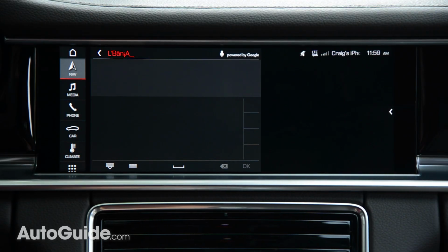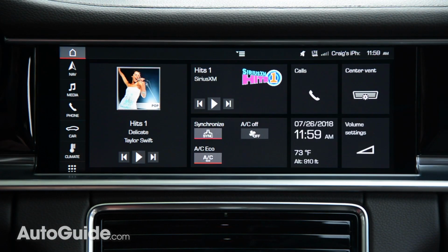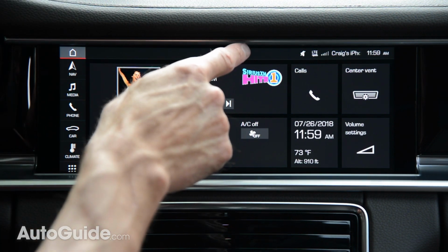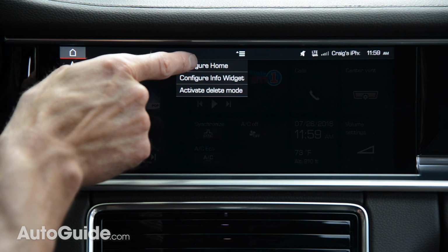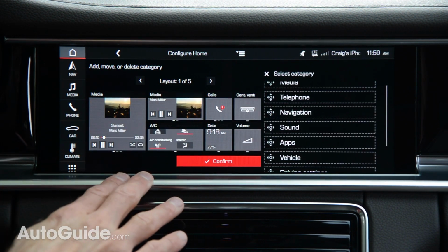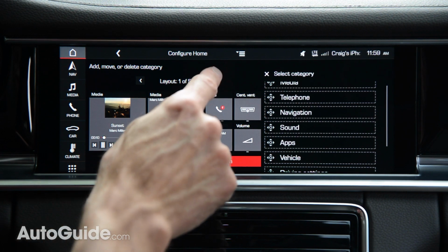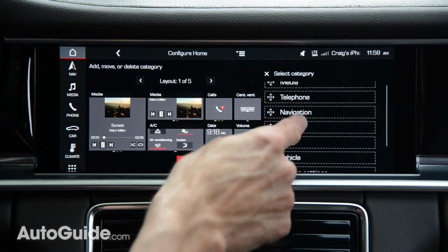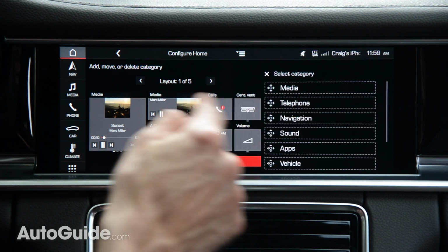Anyway, this is where things get interesting. If you tap on the top button here, it takes you to the home screen, which is highly customizable. Just tap on the drop-down menu here, and you go Configure Home, and that brings you to this interface. In this area here, you can see there are a variety of preset layouts, which of course you can cycle through. But to get really granular, you can take various functions from this side and drag them over.